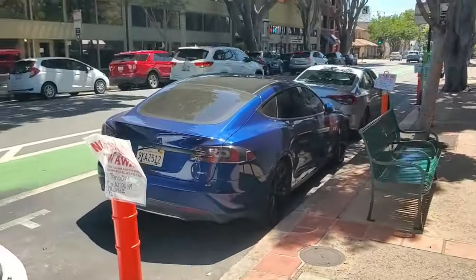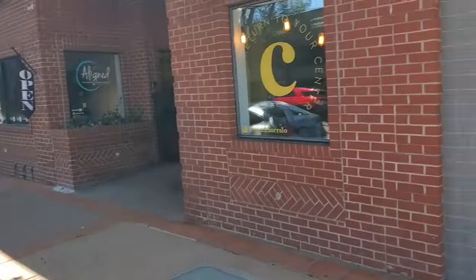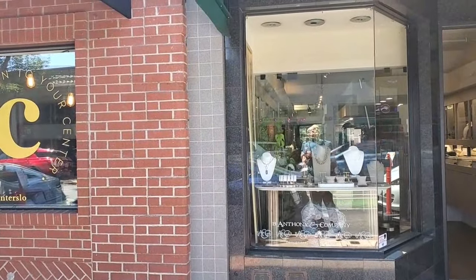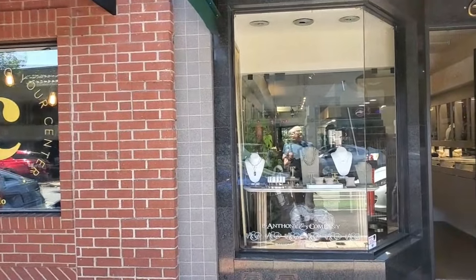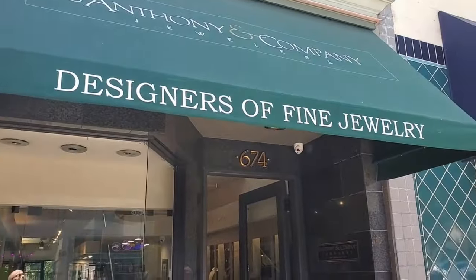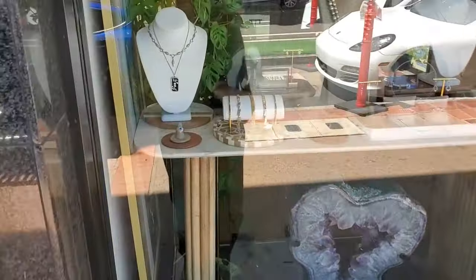And there's a yoga fitness studio here. That's what the center is. I'm not opening the door, it's good, so how's that gonna go? Anthony and Company Jewelers. Designers of fine jewelry. Right here. Number 674. Anthony and Company.